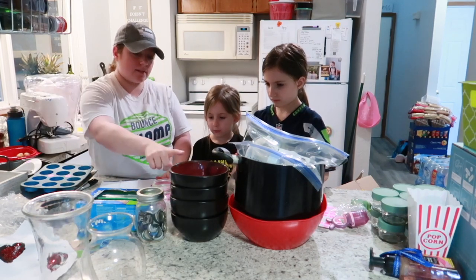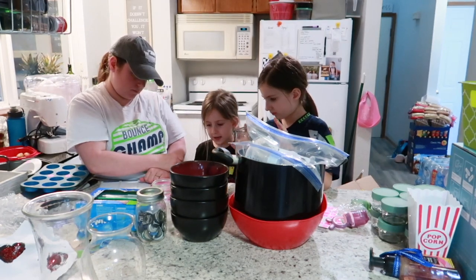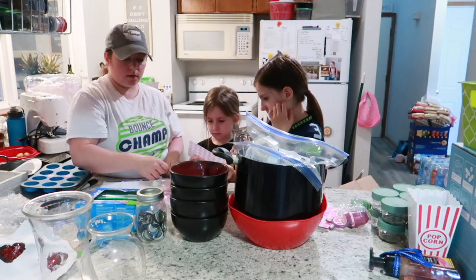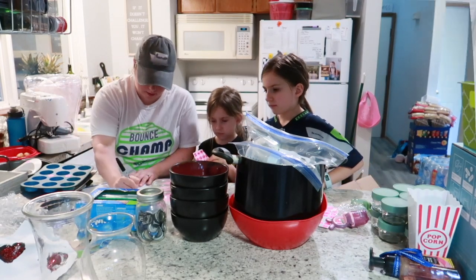All right, what should we price these four ceramic bowls? Seven? I think maybe like four, about $1 each. Yeah, that's what I was going to say. Like $4. And then I'm going to write a description that says set of four.